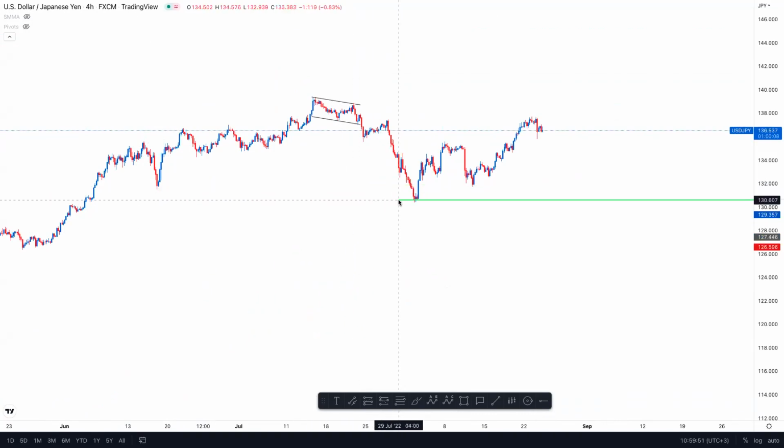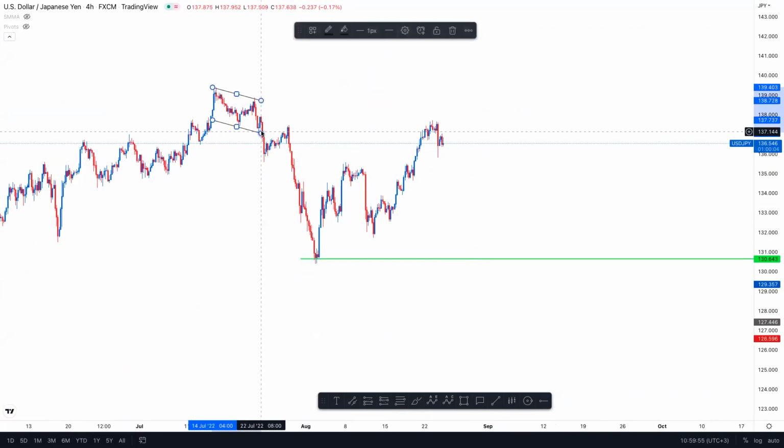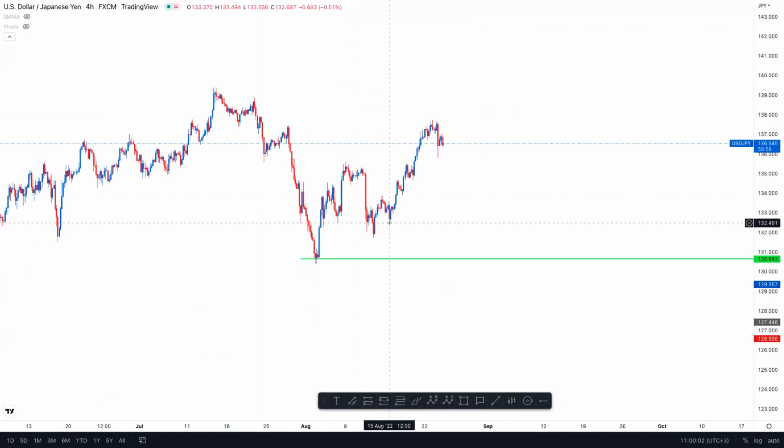Let me put this much clearer there. I start looking for patterns that can give me certainty, because I want to be trading in the direction of the trend. So what patterns will I be looking at to give me that certainty? Okay, so I'll be looking at key levels. Like this was a good level to buy previously.